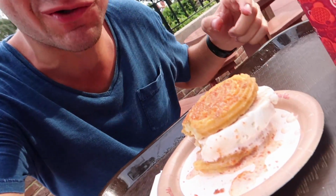I like burned my tongue and then gave myself a brain freeze at the same time. That was a weird sensation. That's really good though. That's really, really good. I just don't know how you can possibly eat that without it being just a terrible mess.